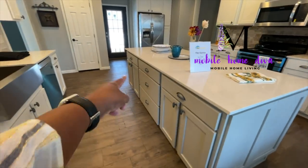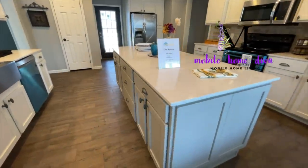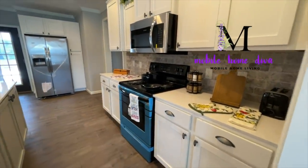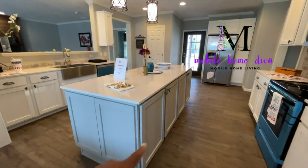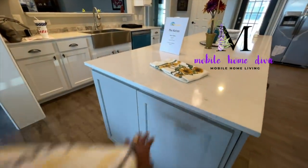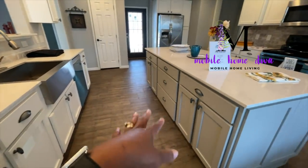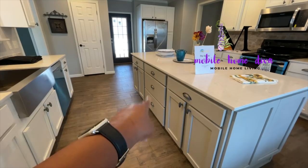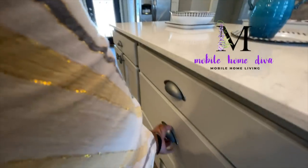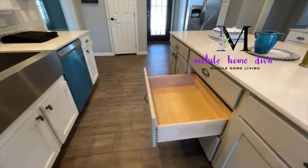That is probably quartz or marble. Really nice. You've got all of this cabinet and drawer space in your island. Really lovely. And then more cabinets and drawers over here. Now, this island has cabinet space all the way around. So you have four cabinets here. That doesn't open, it just looks like cabinets. And then you've got four cabinets and four drawers to include pot drawers in this island. What a great use of space and storage. Really lovely.